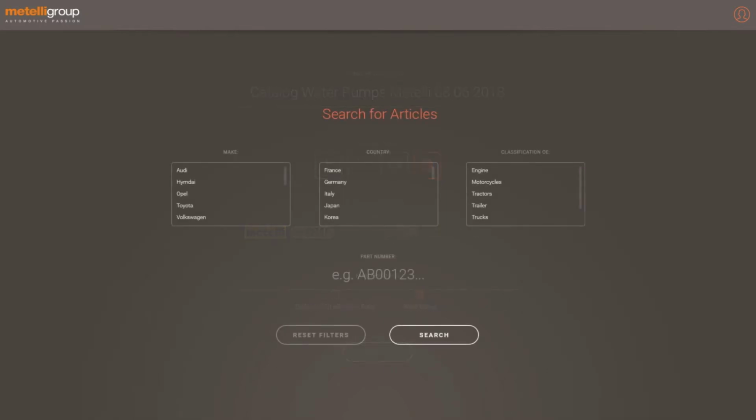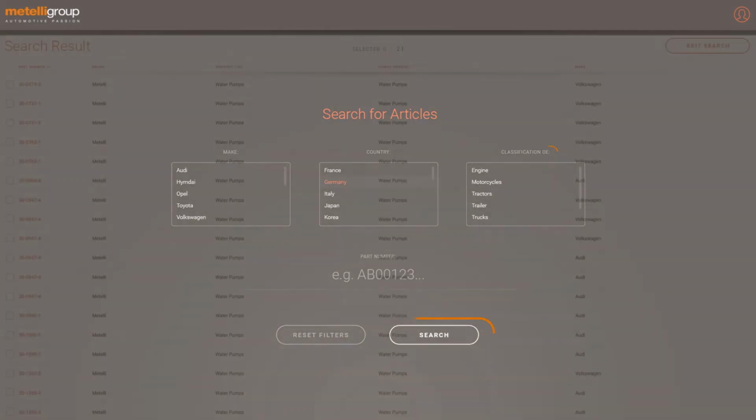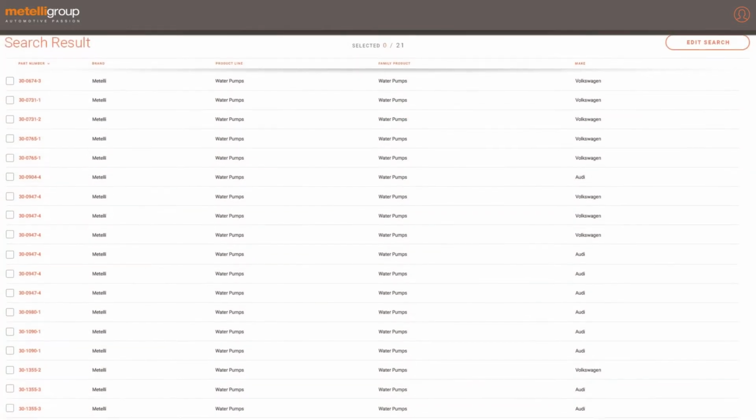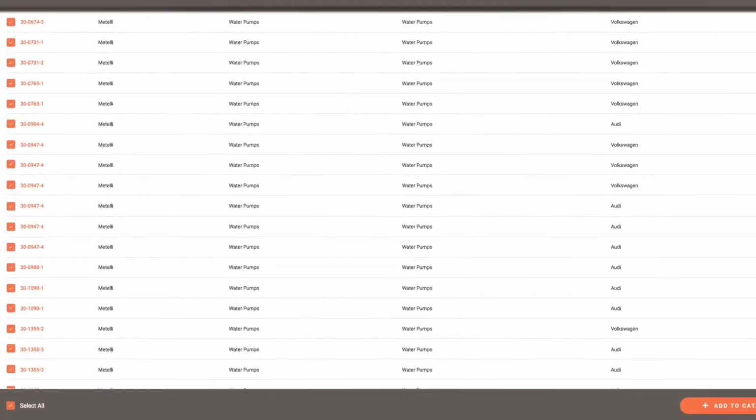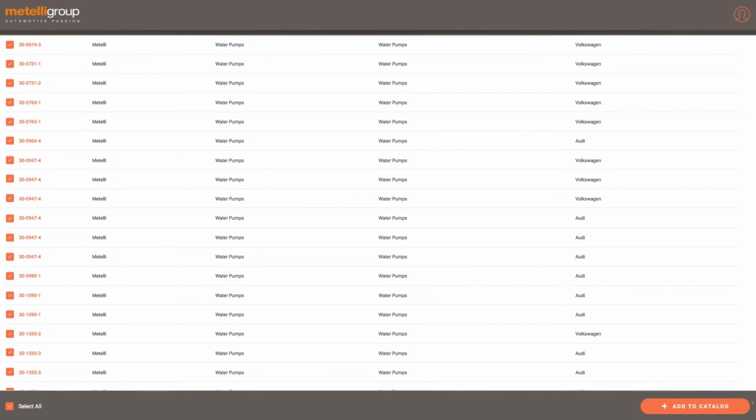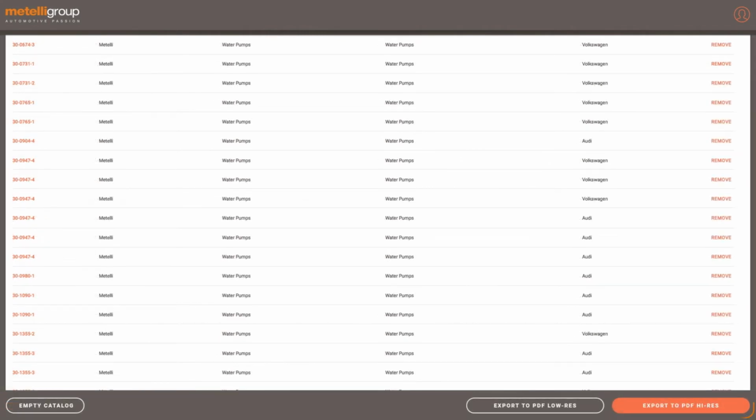Now you can choose country, make, and OE classification. You can select the item or items you desire, and then export a high-resolution PDF.